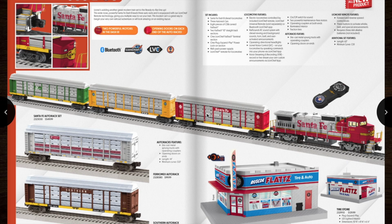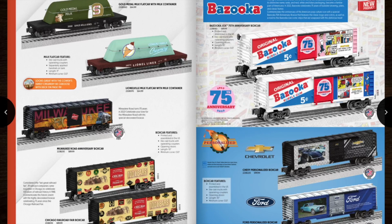Very nice. Really interesting looking cars. Like, got some ice cream. Milwaukee Road sounds like another ice cream flavor, but it's not. I got some 100-year box cars of a bunch of different railroads that I guess created those. It's kind of cool. Chicago Railroad Fair boxcar. Bazooka.